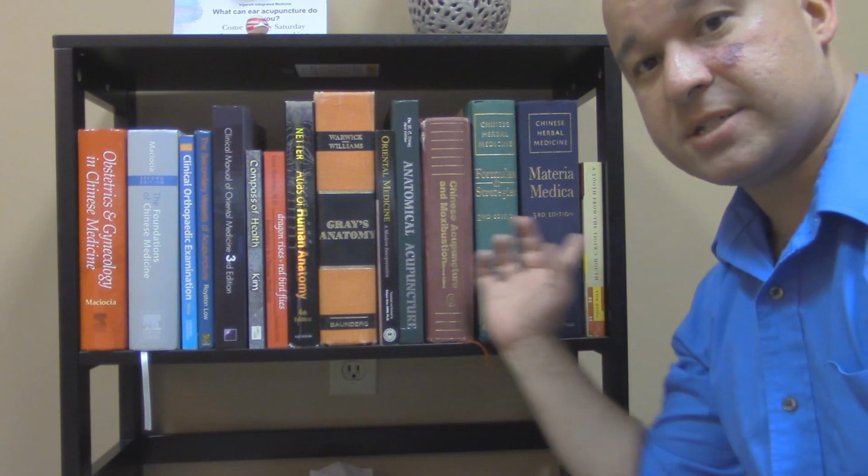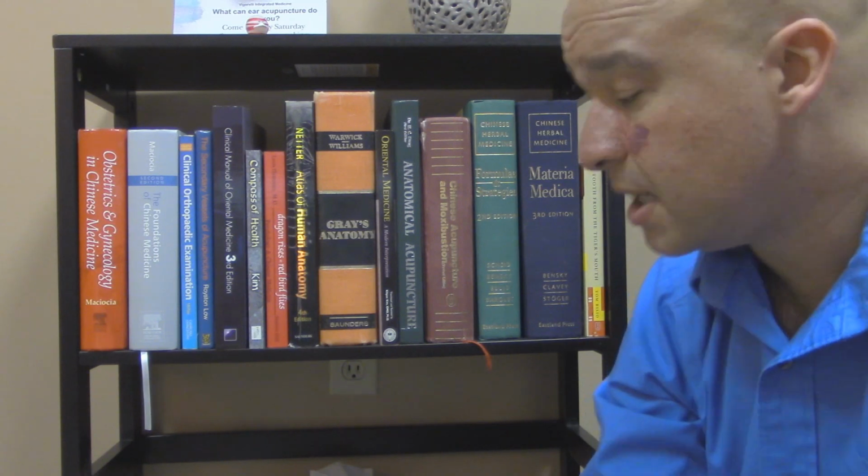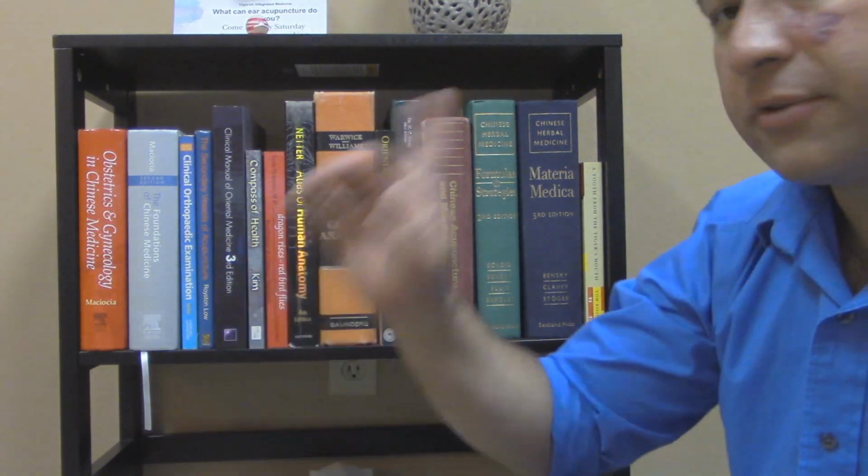Now, I'm sitting on the floor right now, and this is the bookshelf that is behind me in my office when I do my videos for you here, when I'm not at home in my home office. Anyway, you'll figure it out. So, this is kind of the nitty-gritty of my library. I got more at home, but I kind of want to leave the lower shelf available just in case I need to, okay? So let's take a look here.